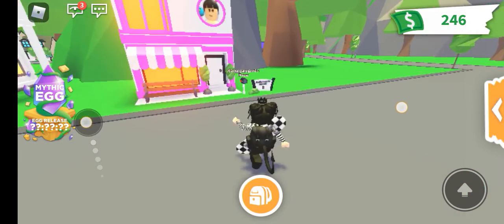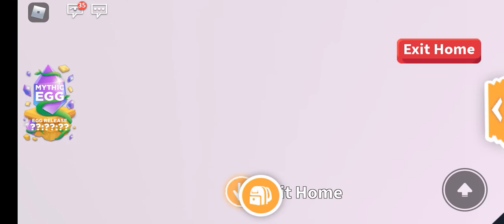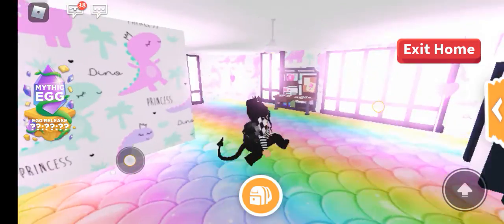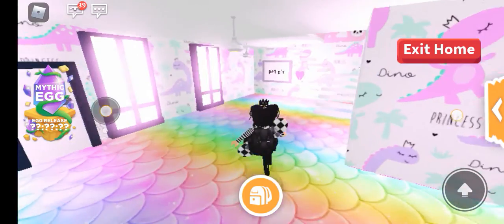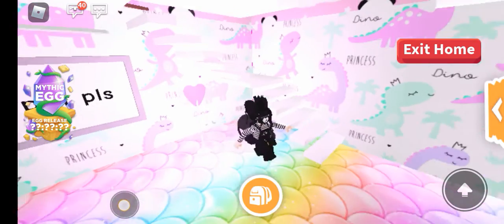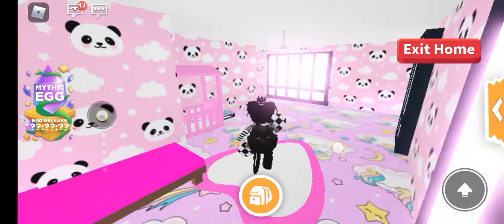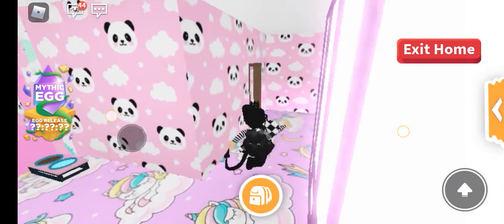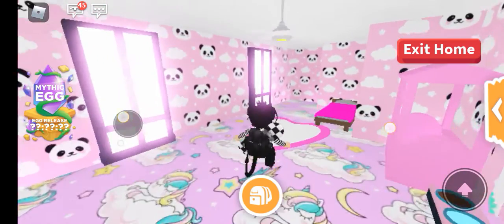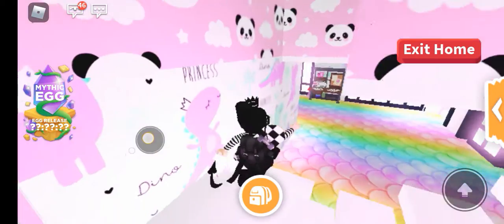Last but not the least, this one. So we will enter in here. It's beautiful in the first place. And this, it's big for pets. Let's go upstairs. See, because it's beautiful, it's a 2. Because she's begging for pets, it's 2.